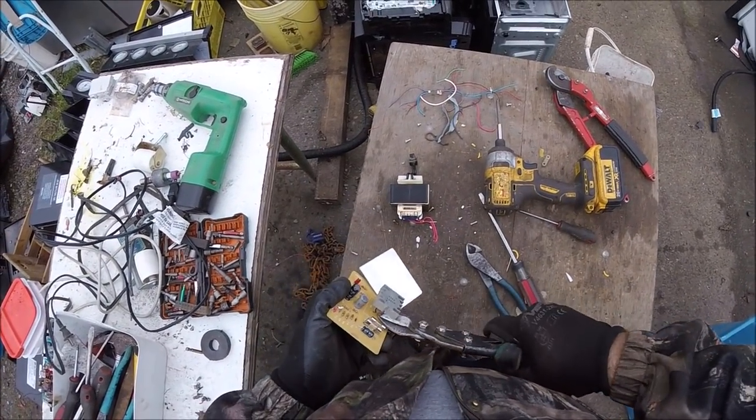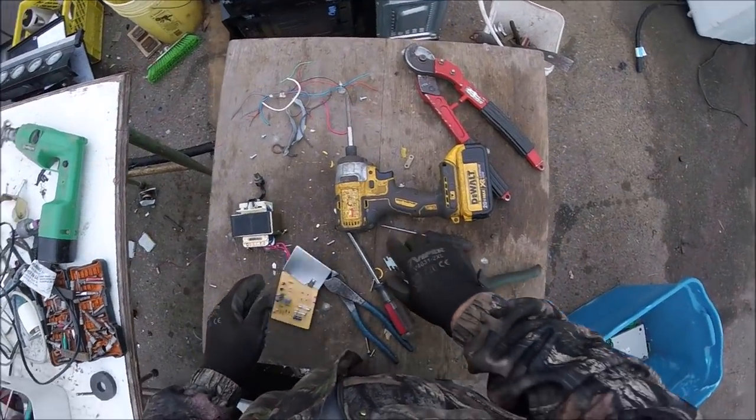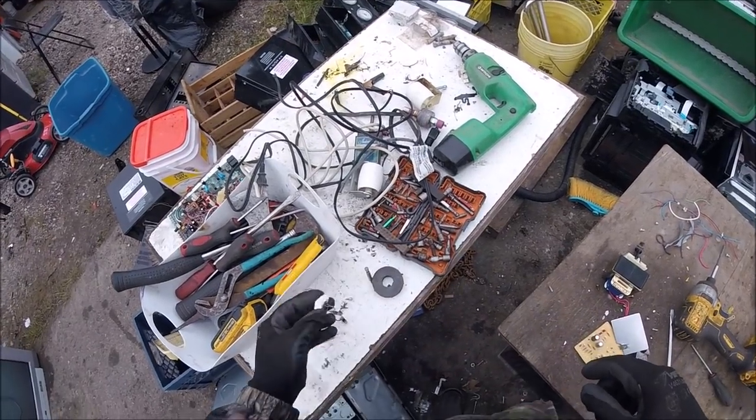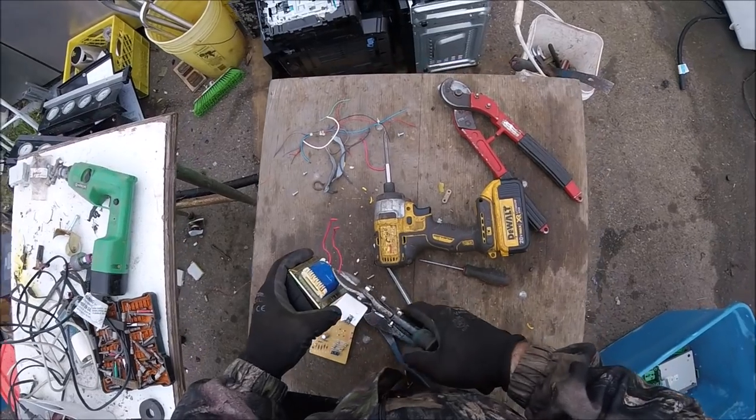This is a pretty bizarre thing, the heat sink here. I see them once in a while. I think it's a voltage regulator. Heat sink, transformer.